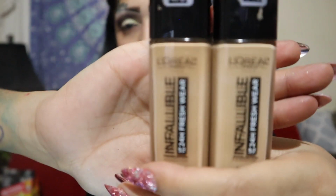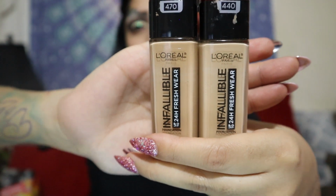Okay, so for my foundation, I do not just use one color. I use 2 colors because I'm kind of light, but I'm still brown. So I use L'Oreal Infallible 24-hour fresh wear foundation. And I literally use just 1 squirt of each. And I just dab it, dab it, dab it. And then, oh, what am I doing? I don't even know what I was thinking.